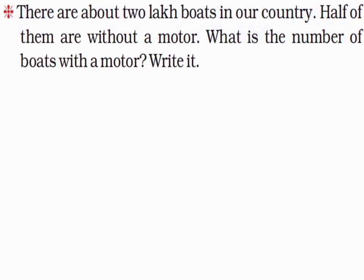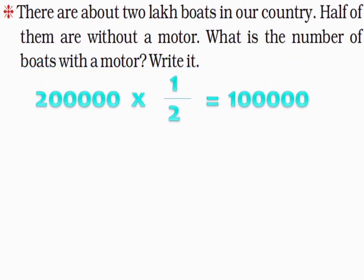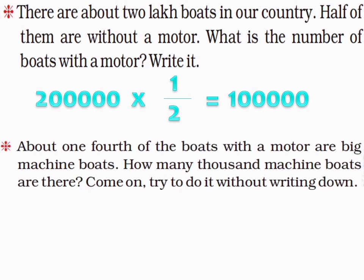There are about 2 lakh boats in our country. Half of them are without a motor. What is the number of boats with a motor? So half of them are without a motor, so the rest of the half would be with a motor. Let us calculate. Out of 2 lakh boats, half are without motor and half are with motor. So 2 lakh multiplied by half, you'll get the answer 1 lakh. So 1 lakh boats are with motor.